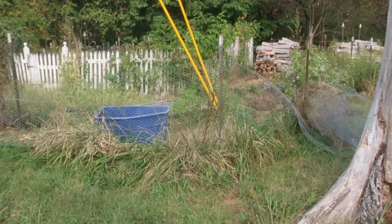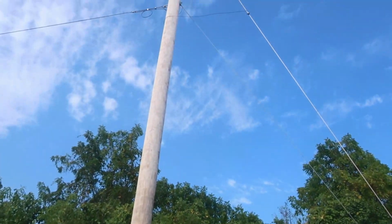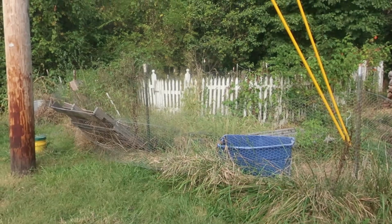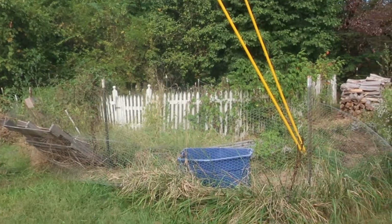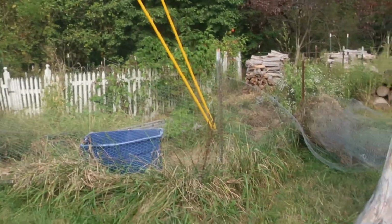So we're going to go ahead and tear this down. It is also right next to this utility pole, which is another problem. You can't have the garden here. If the utility company ever needs to come work on this pole, they're going to be all over your garden space. Another reason this is all moving. So I've already started.